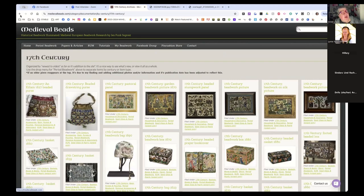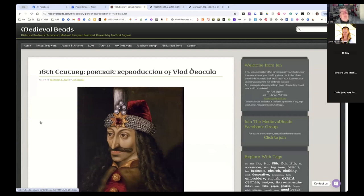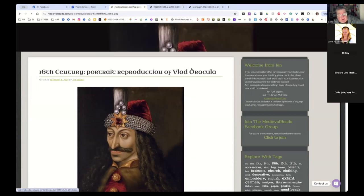Oh, hold on a minute. Everybody saw Dracula there, right? Okay, this is something I've been looking at. While this is not an original picture of Dracula, this one was supposedly painted off the original.